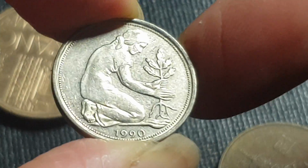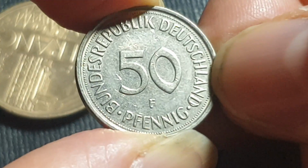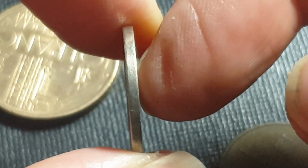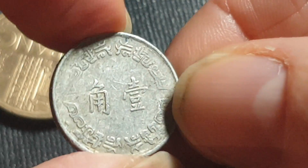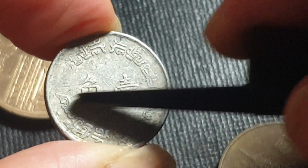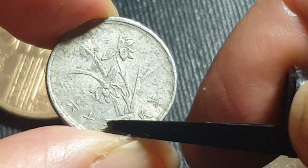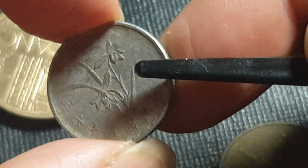And here we have a 1990 German 50 Pfennig. So 94 or 96 was the last year of mintage of these. This is F, so Stuttgart, and this is equivalent to about 50 cents. Not rare, and the size is about the same as the 5 cent. But I've got those. Now, last coin I don't think I have is a 1 jiao or 10 cent from Taiwan. So this looks like it's been worn a bit, or it could be a die fill. It's a bit hard when the coin has a lot of wear on it like this. And Republic of China 56, so that's 1967. And I'm not too sure I've got that in my collection.